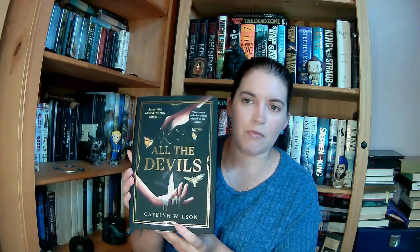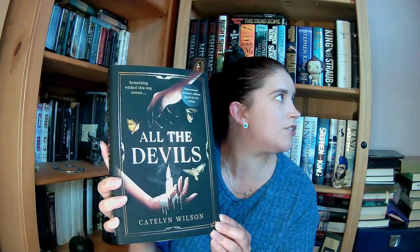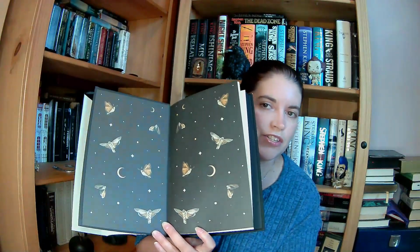So I will double check whether that is supposed to be just black or whether something else was supposed to go on there. But I mean, it is a dark book, so just the black sprayed edges do go with it. But yeah, I love the cover. The cover got me interested in this one. Because it's just lovely. Look at it. Just beautiful. And the inside pages are just these.